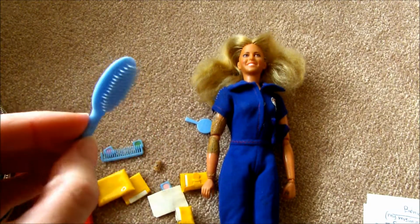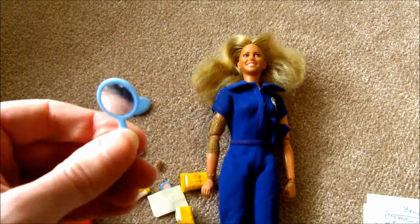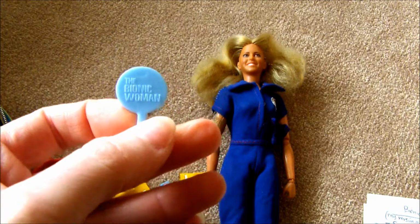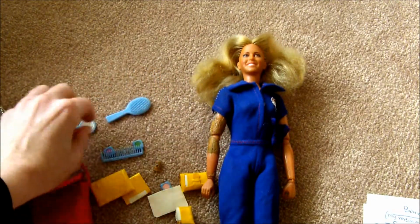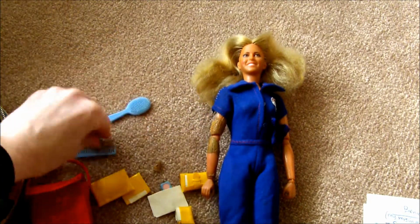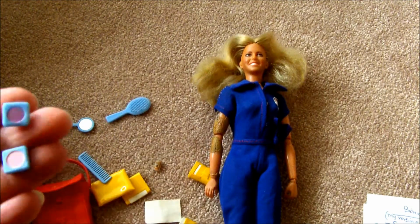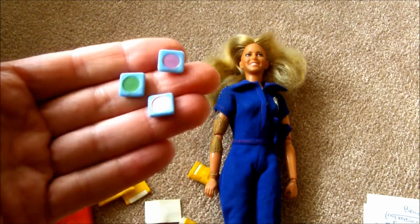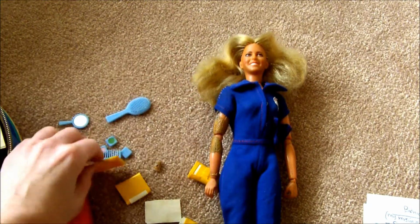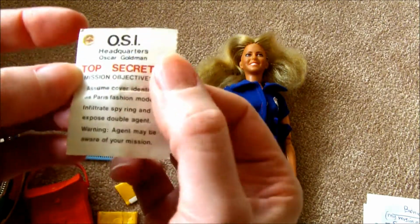Here she's got a little brush. She's got to brush her hair, and of course a mirror. And on the back of the mirror, I love how it has the name of the show and of the character. That's very cool. Of course, we have a comb too. We have these little cosmetics. I think they're designed to be eyeshadow, maybe a little blush, some different colors for her to wear. And then she had a variety of other little bits and pieces of documentation.